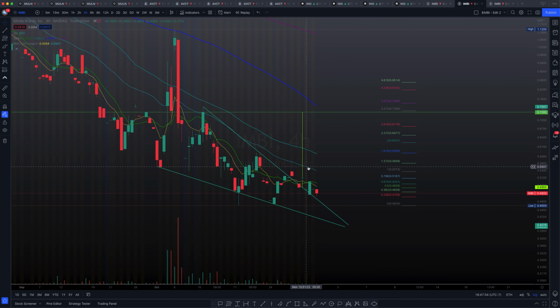This is going to be our 30-day exponential moving average, followed by our 50-day simple moving average. We are likely to come to this area first, which is in line with our 1.618 golden ratio, which is definitely nature's best right here. So that's about 59 cents, where we can see the 50-day simple moving average in accordance.